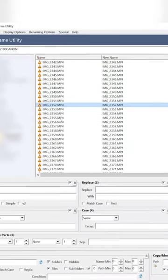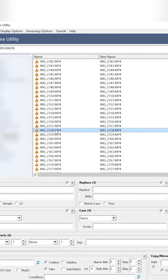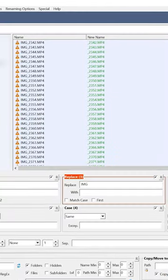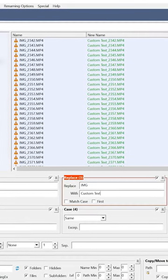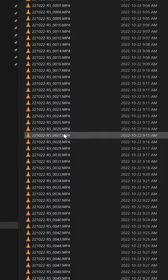In my case, when I'm done a shoot, I'll have a folder that's full of video files that are numbered image underscore 9576. Well, that doesn't mean anything to me. So what I'll do is use the add and remove functions to remove portions of that file name and then add in things like the date, underscore the camera that I used, underscore some sort of unique identifier.